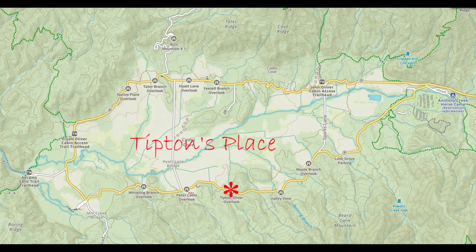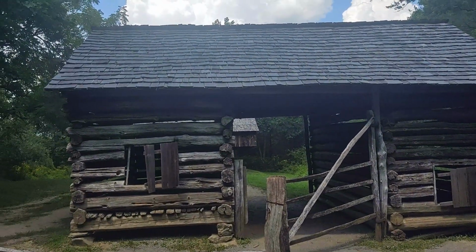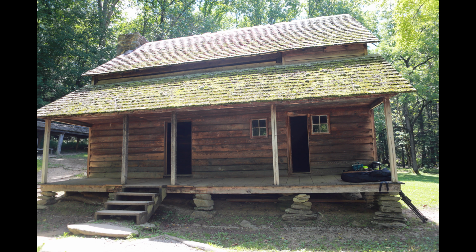This is the Tipton place. According to what I was able to find out, it looks like the Civil War veteran William "Fighting Billy" Tipton got a land grant in the 1820s and settled here. Later on, his relative and fellow Civil War veteran, Colonel Hamp Tipton, helped him build this big two-story cabin.